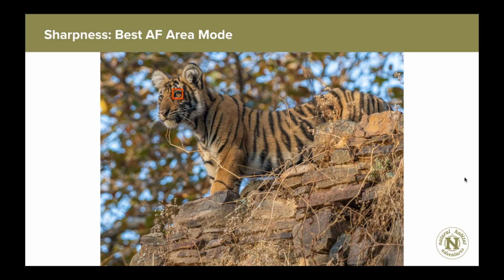And the best autofocus area mode for me, ideally, is a single point that I can move around. So a single point autofocus area mode is the best option for me. Now, different camera brands have different terms and different names for all these various modes, which is why I'm not going to go into them, but I will try to be more literal while explaining the different autofocus area modes.